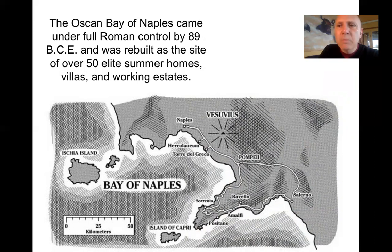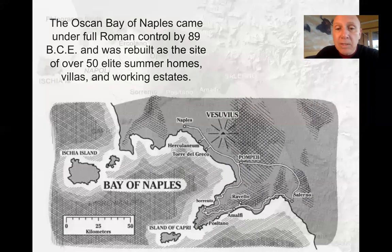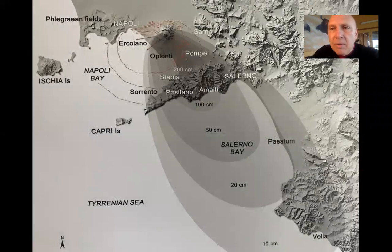Some elite homes, at least 50 of them, if not many more. And these were not just pleasure domes or second homes, if you will, vacation palaces for these wealthy Romans who, of course, fled the heat and the humidity of Rome in the summers to the more favorable weather of the coast. But they were also working estates. So they had agricultural land surrounding them that produced all kinds of goods that the Romans needed to enjoy the coast itself.